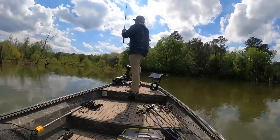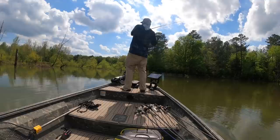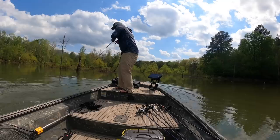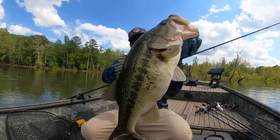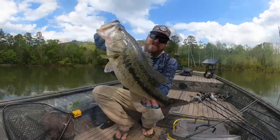Under the surface out there. Floating around. That is one fast fish. That's a good one too. Gosh. Hello, my friend. Now we're talking. How about that one? Went to a flipping jig. Got the right fish. Awesome. Man, that's fun. All right, let's get that one back.